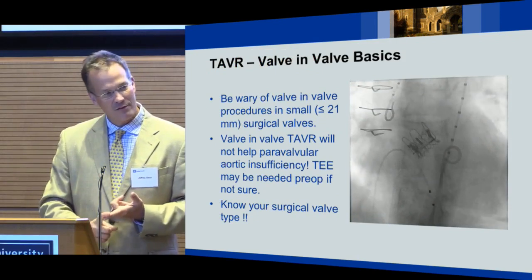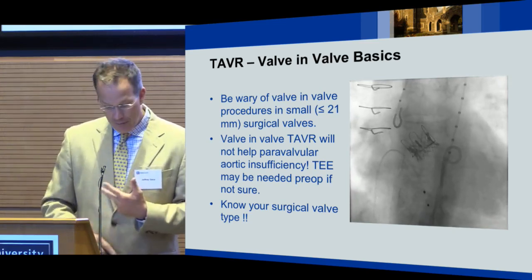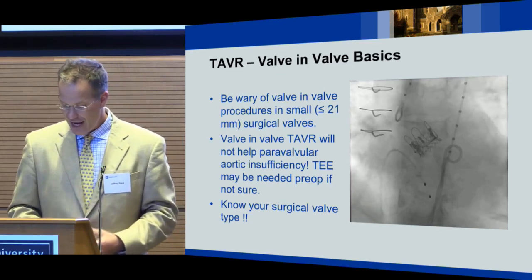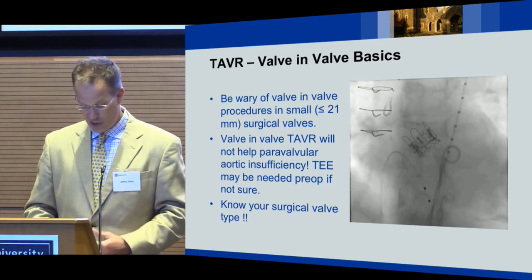Be wary of valve-in-valve and small valves. You may not get the result you wanted. Valve-in-valve TAVR will not help paravalvular leak, and you might need to get a TEE or further imaging, and absolutely know your surgical valve type. You've got to know how big it is, what the orifice area is, and where to put it.